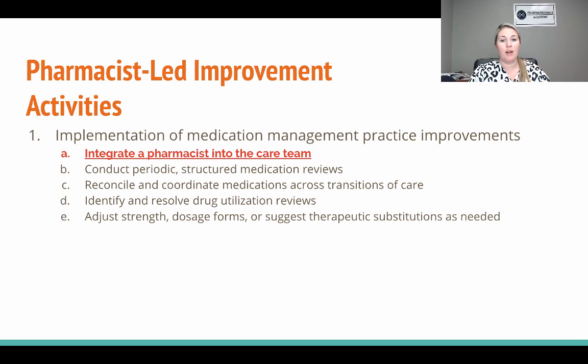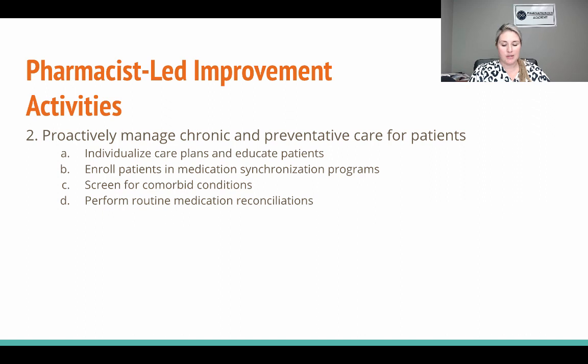As a care team member, they would be expected to conduct periodic and structured medication reviews, at the very least quarterly. They would reconcile and coordinate medications, especially during transitions of care, help identify and resolve DUR reviews, and adjust strengths, dosage forms, or therapeutic substitutions as needed. So really focusing on optimizing therapy, cost savings, managing transitions of care, and reducing readmissions.